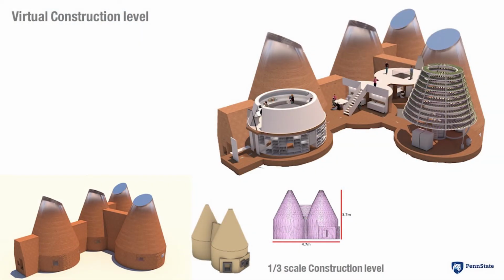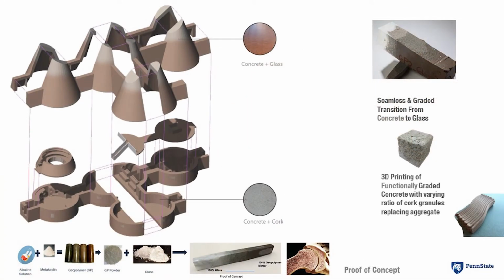We participated in the virtual design competition and the actual design competition. In our virtual design competition, we proposed going gradually from concrete to glass on top to bring light in. And in the walls, we knew that in order to prevent the cold coming in, we used the gradual transition to cork. So we had tested already, and we knew that what we were proposing is within reach.